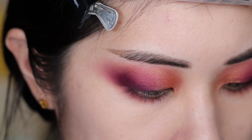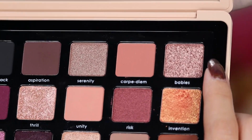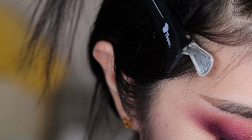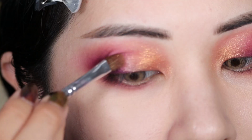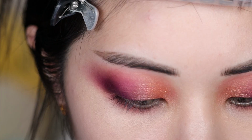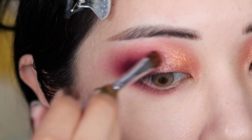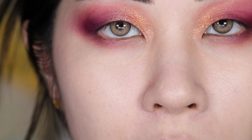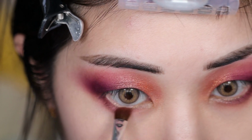And then I really want to use this shade in the middle of my eyelid, which is called Babies. I mean, I guess babies are some people's dream, but that is the definitive opposite of my dream personally, so. This one is so pretty. This is a very nice, smooth, creamy foiled metallic, and I cannot resist a good taupe. I'm going to go ahead and use that shade on my lower lash line because I like it so much.